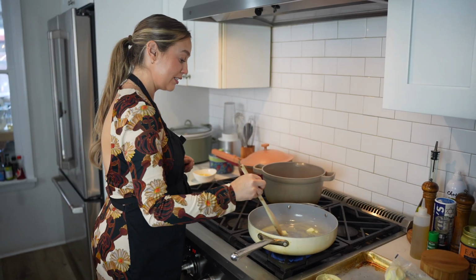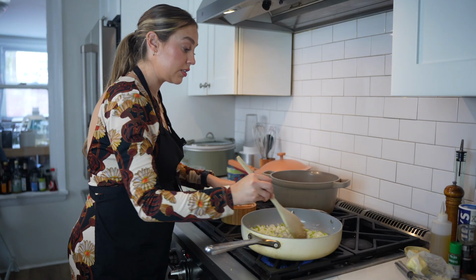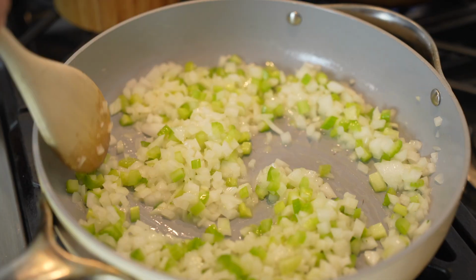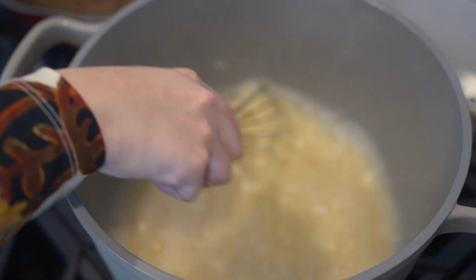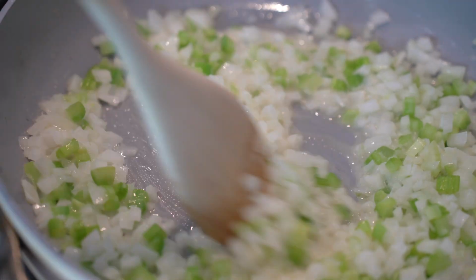Medium heat. Onions and celery going into the pan. Just to season as we go, we're adding some salt now, and we'll also add salt later. Over here in this pot, you see our cream cheese is softening. We're just gonna whisk it to combine with our stock. In this pan, our onions and celery are sweating.